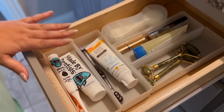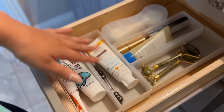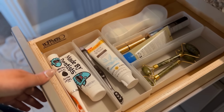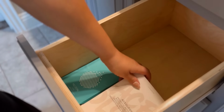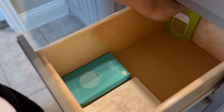I feel like that's really all I need in this drawer. Anything that doesn't fit in my drawers or my cabinets, with the organization that I'm planning on doing, I'm going to be getting rid of it. I'm also trying to minimize things. Second drawer, I'm gonna do my face mask, eye mask, things like that. Kind of my paper drawer, and then probably extra hand sanitizers.